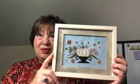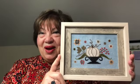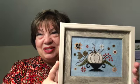But I brought it home, and while she was working on my winter Quaker, I worked on this one and got it in there yesterday. So I'm really happy about my two FFOs. Thanks for letting me share those with you.